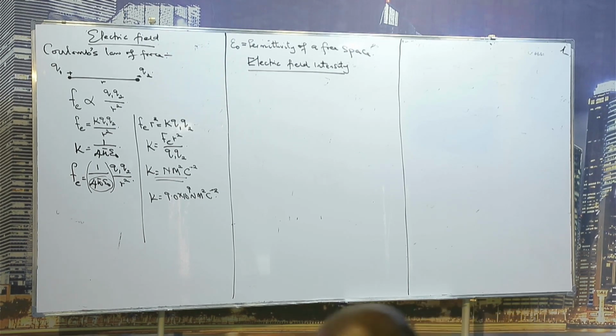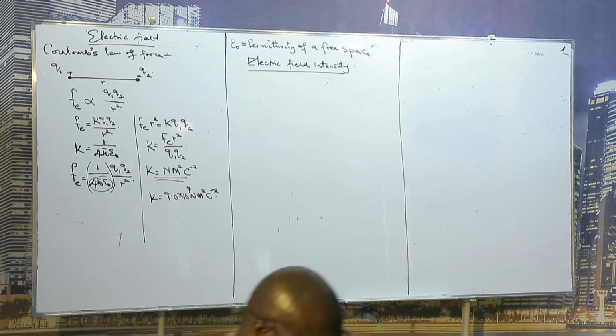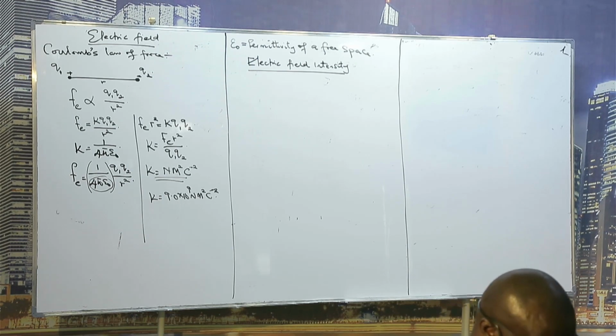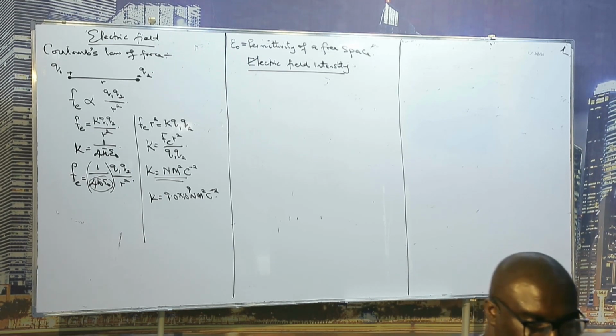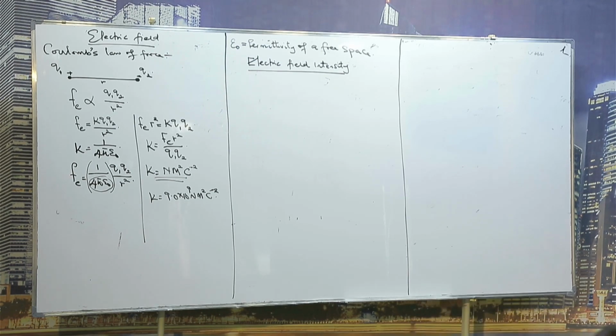But nuclear force is an attractive force. Do you understand? It's not a repulsive force. It's an attractive force. I know your physics teacher will not tell you this one.